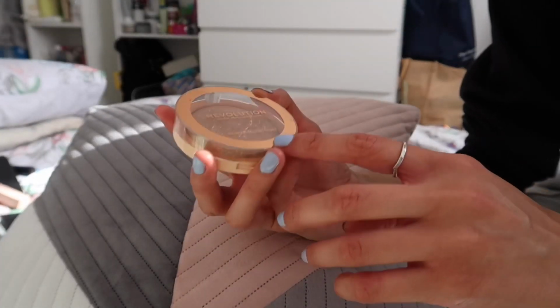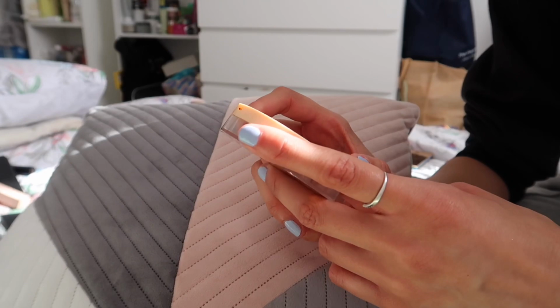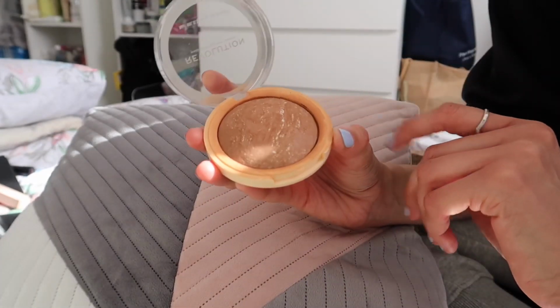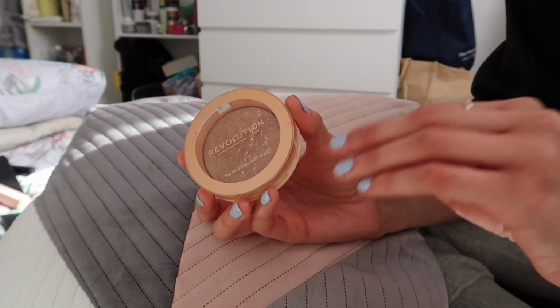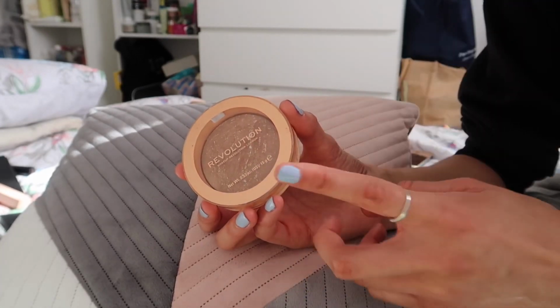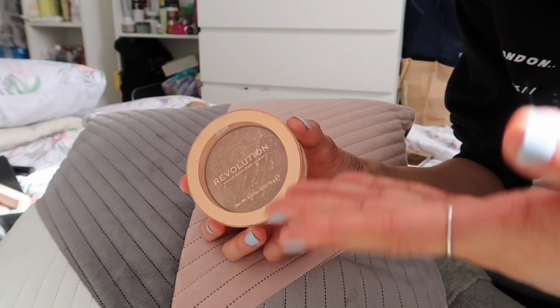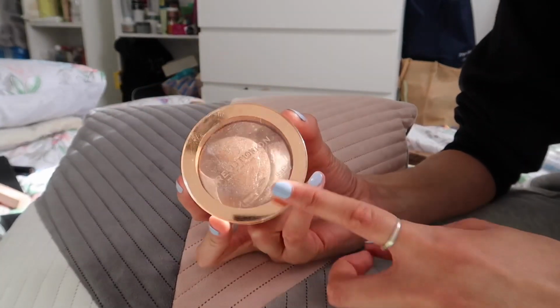This guy right here is from Revolution. This is another one of their bronzers. This is the Bronzer Reloaded in Take a Vacation. I think this is between £3 to £5. As you can see, it's well loved. Yeah, I have quite a few Revolution bronzers. I have a new one coming, their new range, the CC creams and whatnot. I did purchase them, so they are coming in the post, but because of this corona stuff that's going on, it has been delayed. So I will be reviewing those, but I am going to get rid of this one.